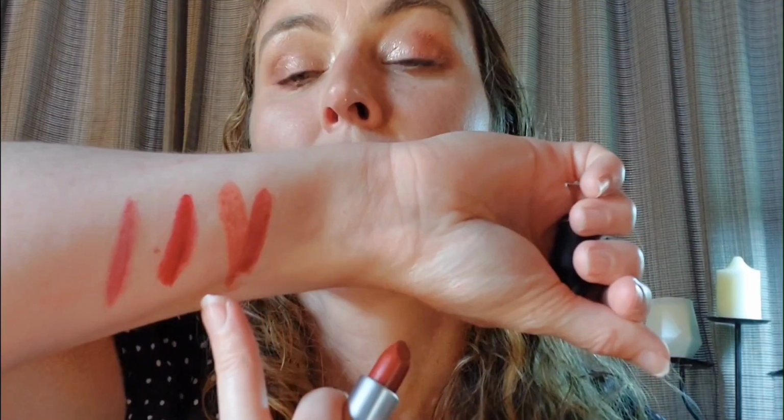Bit of colour without being too out there. Another frost lipstick. This is Fresh Moroccan. And you can see this one's had quite a bit of wear. Tried to blend it together. Yeah, make quite a good shade. So this is Fresh Moroccan, and what was the last one? New York Apple. So the two frost lipsticks.